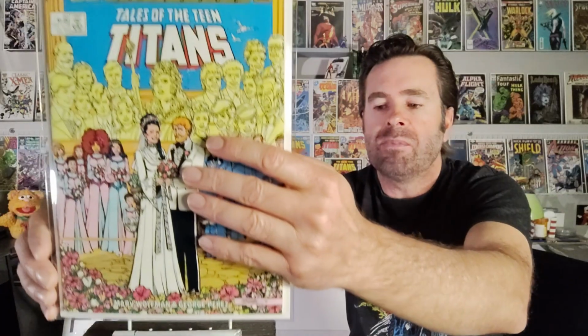Next up, we got issue number 50, and it's a special wedding issue, and I never like those very much. It's a little too melodramatic for me, and this one in particular I do not like. When you can really get a flavor of the time period because the clothes are very stylized, it doesn't work for me. And this just screams like late 70s, although it took place in the early 80s. I just think Perez's fashion sense on this one was a fail.